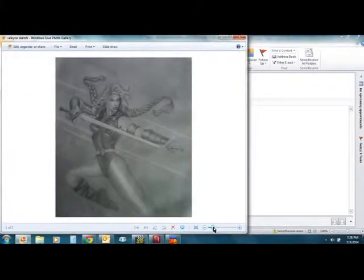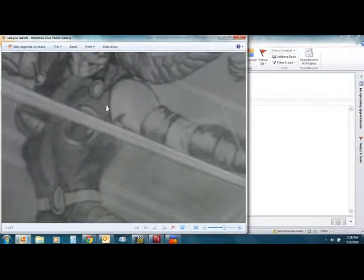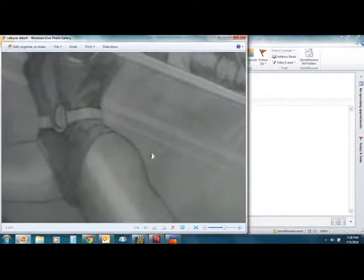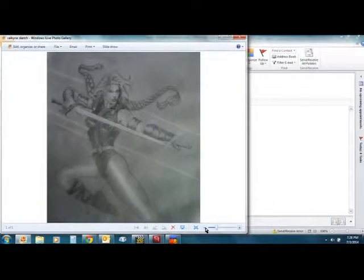So there's a Valkyrie sketch that Jay's working on. I'm going to zoom in on it just a little bit so that we can maybe see some of the details. Look at that. Nice work, Jay. The highlight on the leg. Love it, Jay.